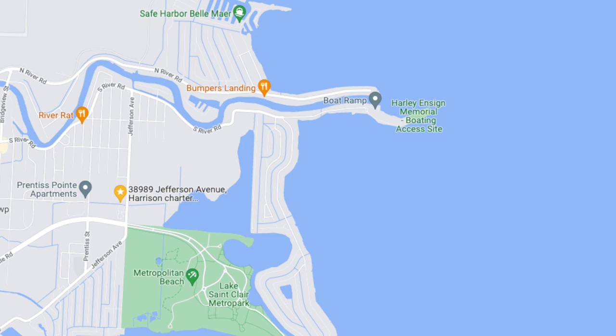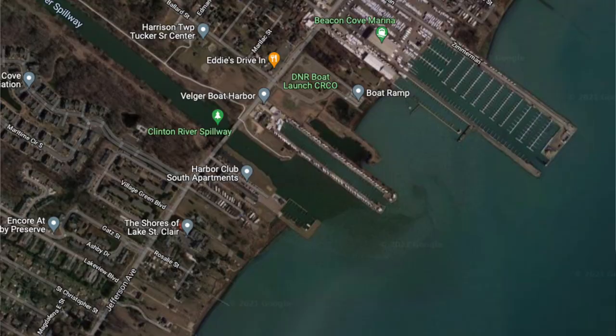If you're looking for muskie, I would definitely head to either Harley Ensign, fish off the point there, the point at Metro, the spillway mouth as well. There have been catches of muskie at all those locations already.